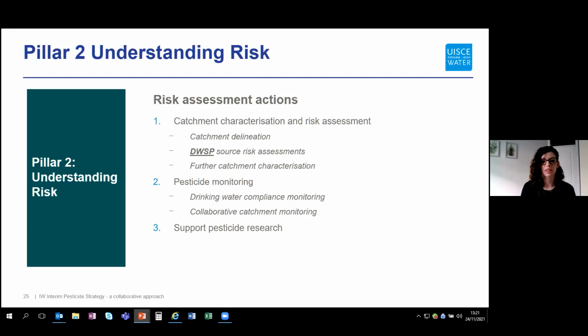Pesticide monitoring is also covered underneath this pillar, and that includes drinking water compliance monitoring that we undertake, but also collaborative catchment monitoring undertaken by key stakeholders such as the Animal, Plant and Health Association. And under this pillar as well, we've made a commitment to support pesticide research, particularly in areas of pesticide risk mapping and trying to understand sources and pathways.